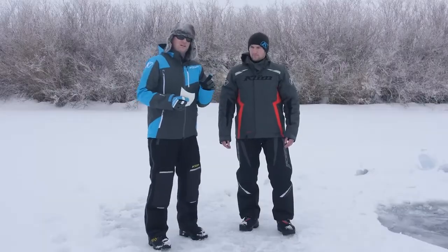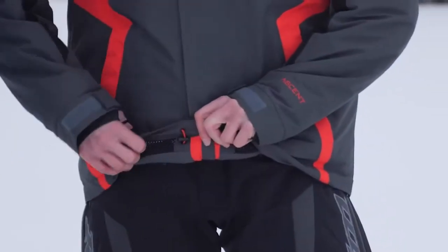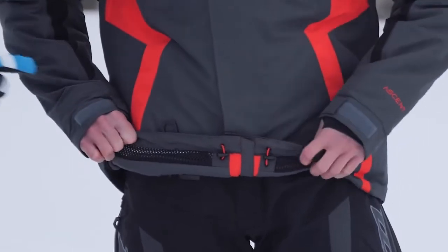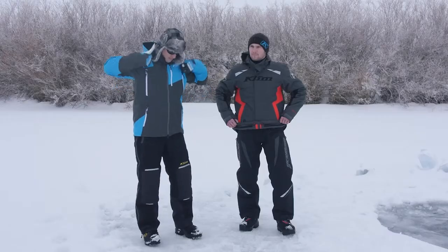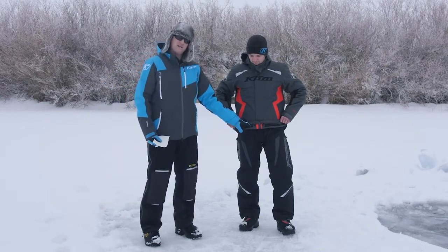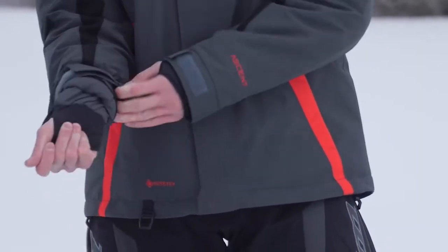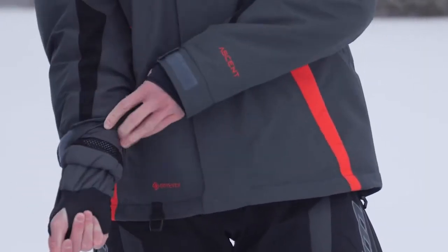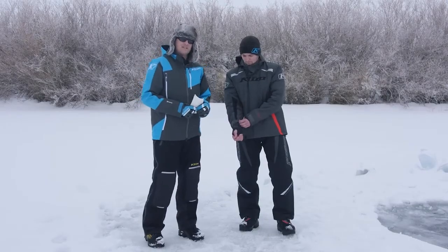Another cool feature is we've got drainage built into the jacket. So all the way around the hem at the bottom, we've got this perforated mesh here. If you ever do get moisture in the jacket, that's going to be able to run through the body of the jacket, and it's going to be able to get out through this perforated hem. We've also added another perforated hem to the sleeve cuff. So again, water's going to come out of the sleeve cuff, it's going to drop down and be able to get away from the body as quickly as possible.